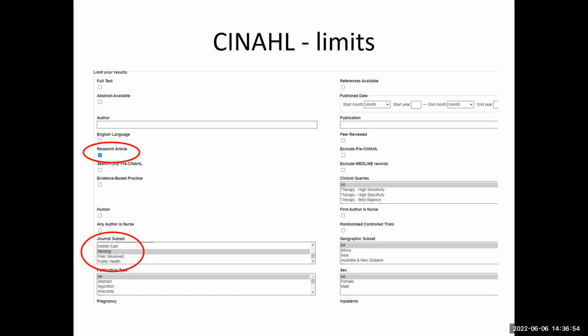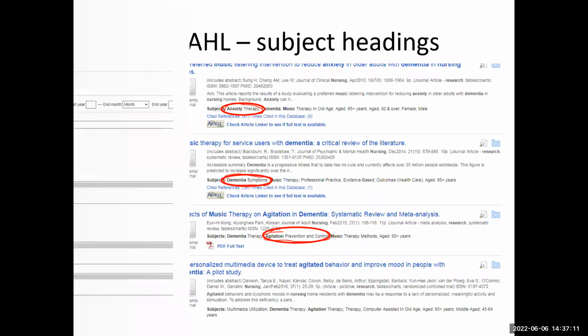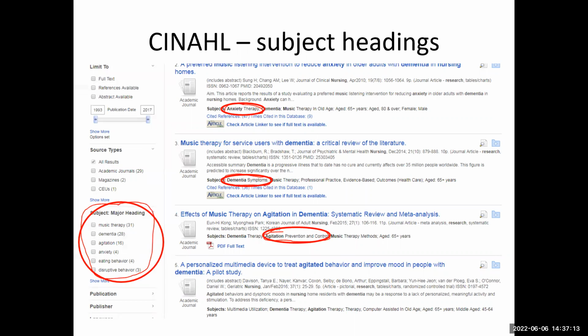Be careful though with the limits. If you come in here and you start clicking all of the boxes, you may limit yourself to 0 very quickly. So I would apply 1 or 2 limits, run your search, see how your results look, and then come back in and add more limits if you need them. Again, running our search related to music therapy as a treatment for agitation and anxiety in people with dementia.